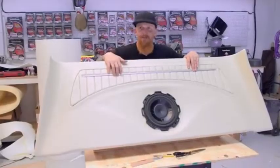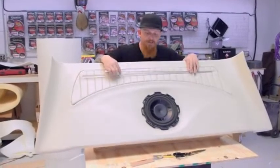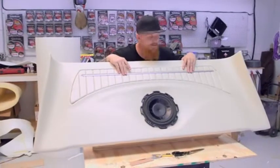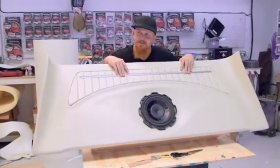That's what it's going to end up looking like. All we have left to do now is attach our aluminum into our insert and then glue the insert in place, and it'll be ready to go in the truck.